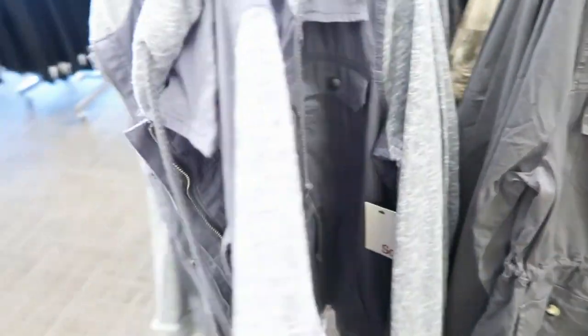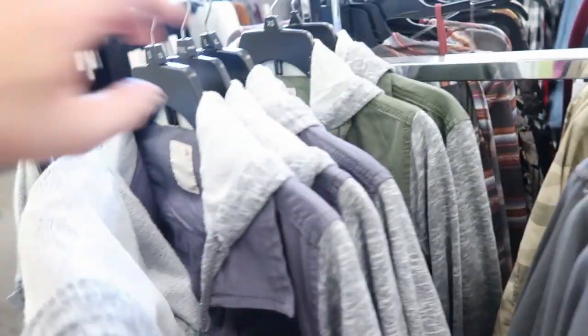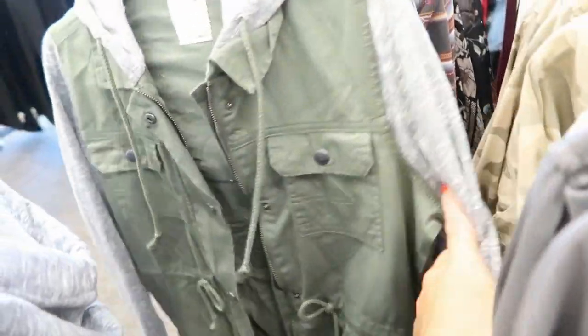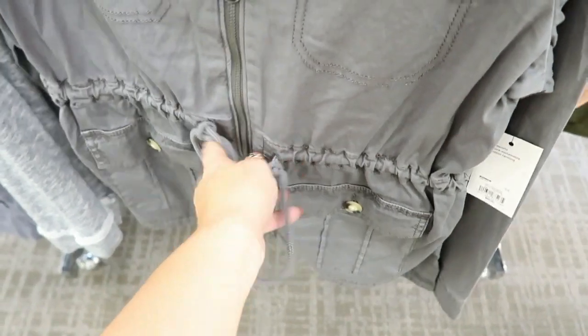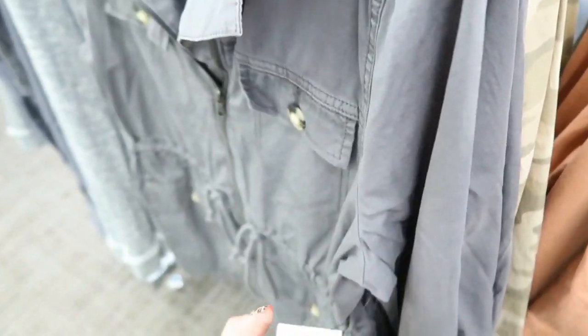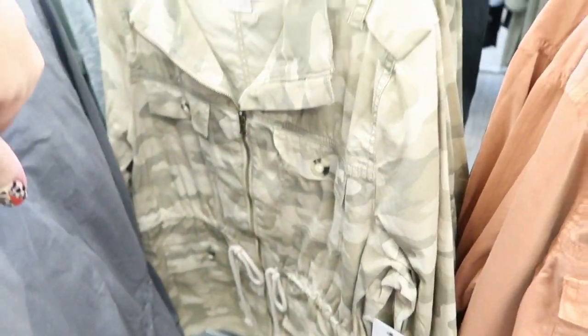The So brand has these cute little jackets. I really love them. I like this brand. I think they make really good quality soft clothes for every day. So they have this olive, which I really like. And then the gray-blue color. They also have these jackets that tie at the waist. How much are these? $34.99. Like a beige camo. A cropped rust.